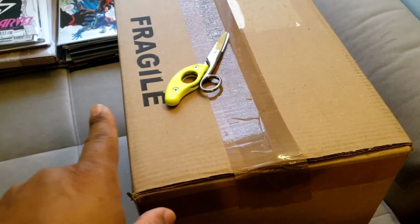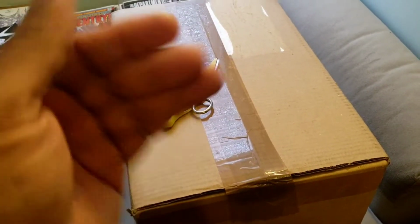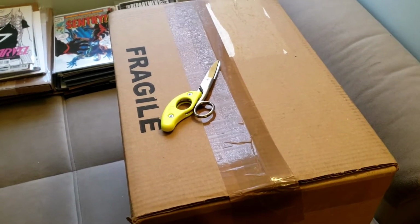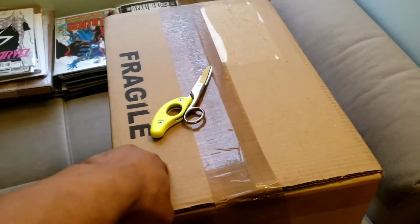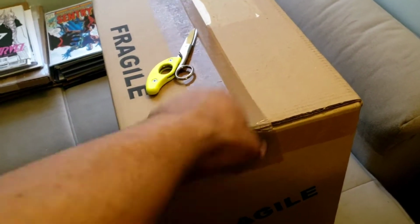Even though the last one, the Silver Age, oh my god, that was so great. Tomb of Dracula, The First Blade, 8.0. It was so satisfying, man. That's a $3,000 book. Yeah, this one, not so great.